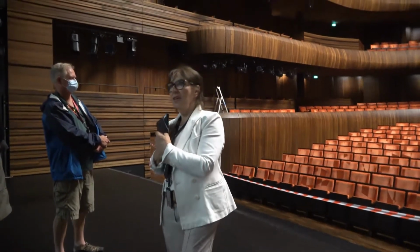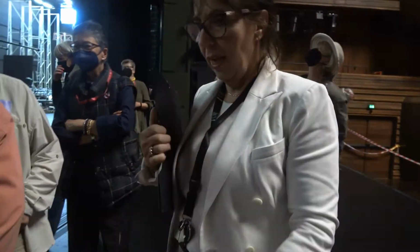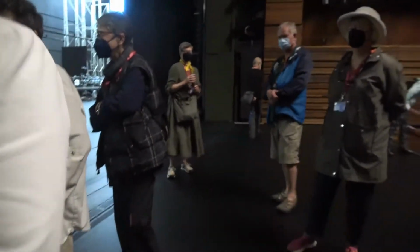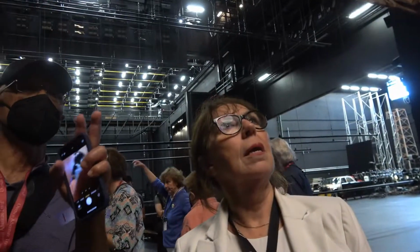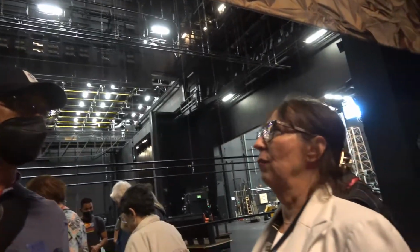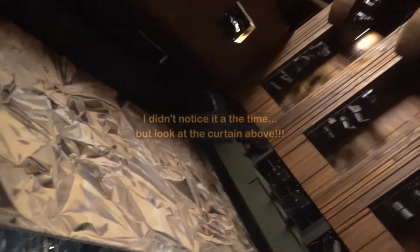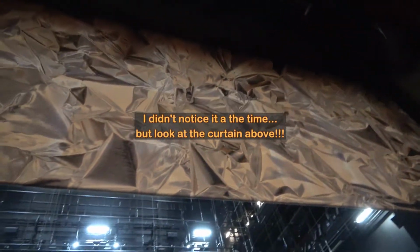I think it's a new group waiting. I'm just curious about the walls behind. So depending on the opera, they can move it for the acoustic? No, we don't move anything for the opera. It's like you see it now. Oh my God, I can't believe we are here. We have not the orchestra, but we have music.